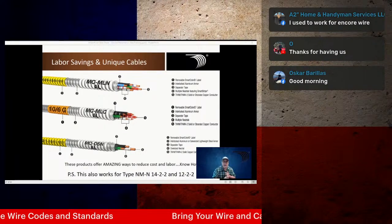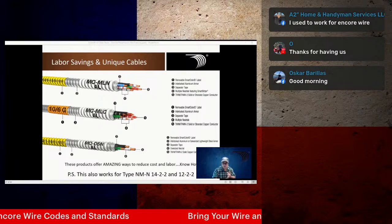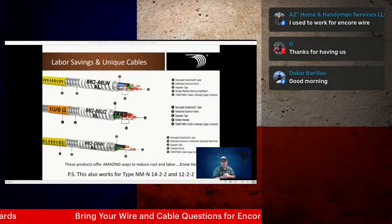And of course, we also make Indium with multiple circuits in it. So we make a 1422 and a 1222. Why would this be beneficial? Let me give you an example.